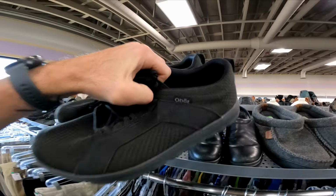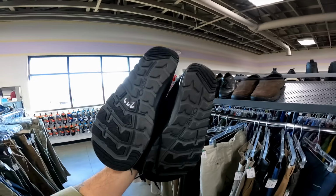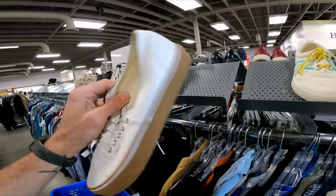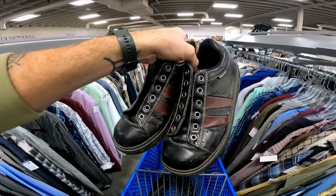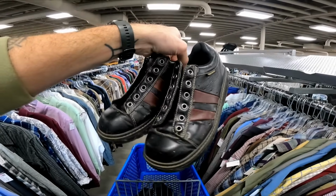I've told you guys before, Oboz is a great brand to look out for. These are $9.99, which is a little high, but easy $40 bill. Some Vans for $5. Ooh, never mind. Now I'm not getting these, I just wanted to show them to you guys. Look out for these types of Skechers. They're in bad condition, so I'm not getting them, but they are Y2K jammers, and they always sell for 40 to 50 very, very fast.